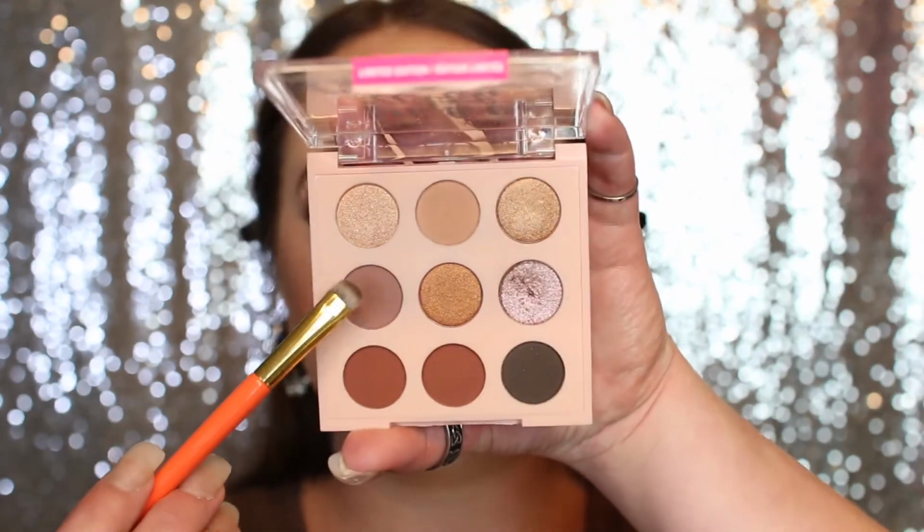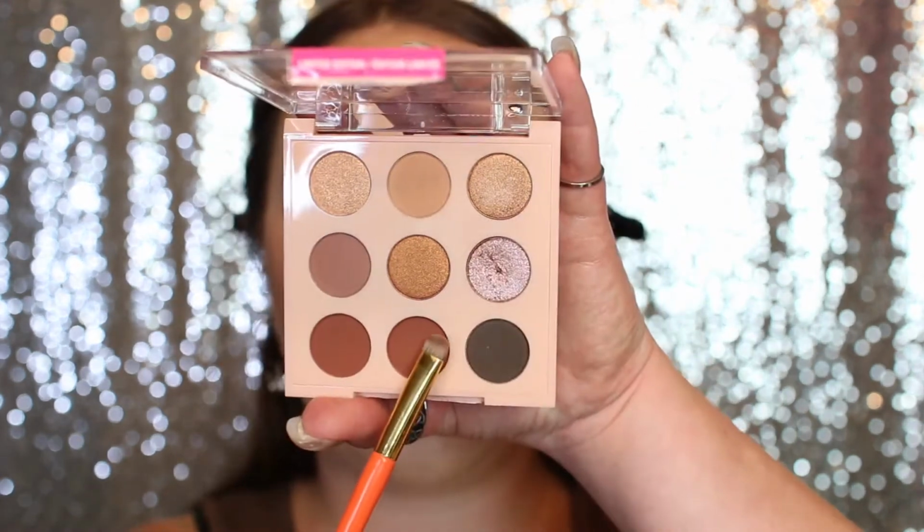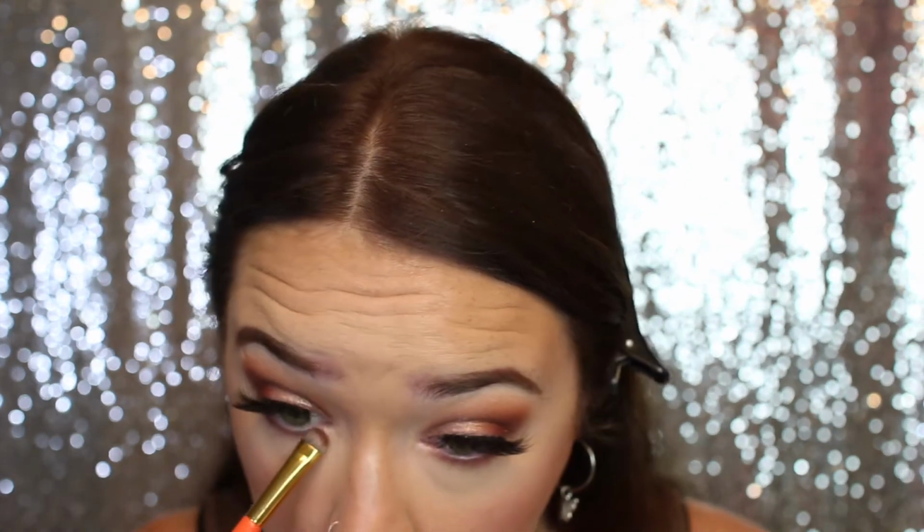So I'm first going to take this shade right here, smudge this right along the lash line. I really, really like this shade. It's like a light burgundy shade. And then I'm going to take the deepest shade we used, also the same thing. So I'm going to go ahead and set with the Morphe setting spray.